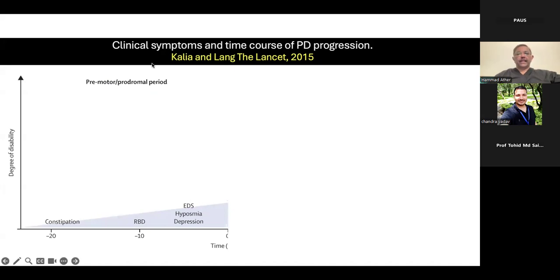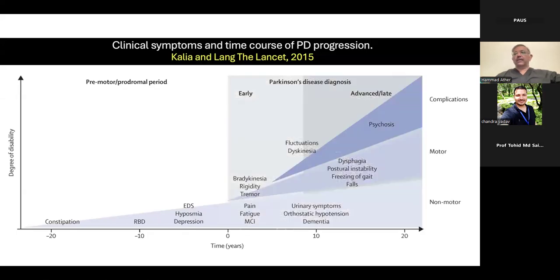And this would start off with constipation, REM sleep behavioral disorders, extended periods of daytime sleeping, hyposmia, and depression. And this is all prior to the development of the typical motor symptoms that we all know of, which starts with fluctuations, dyskinesia, and it can progress to dysphagia, psychosis, and sometimes death from complications that come. Now, urinary symptoms typically happen between 7 to 10 years after developing the motor symptoms of Parkinson's disease.